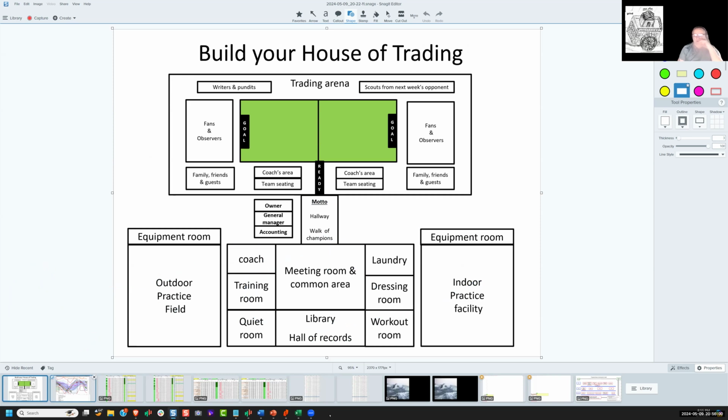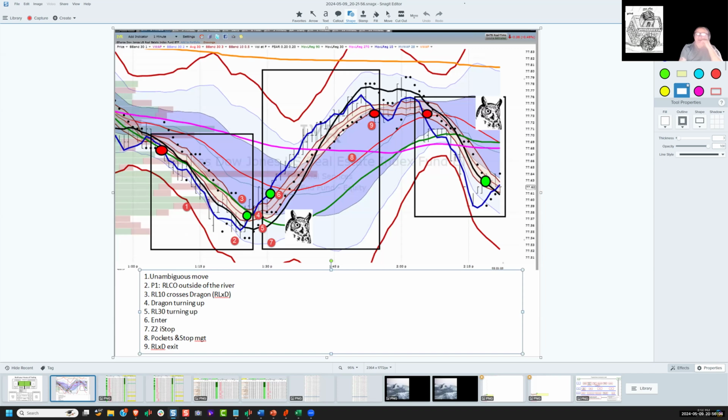Also, I like this old flashcard. This is a reminder of what the owl pattern is. It starts with an unambiguous move at 1. So that move is an unambiguous move, clearly down. And then you get a P1, which is the RL10 crosses the RL30 outside the river. You get the RL10 rolls up and crosses the dragon at 3. At 4, the dragon rolls up. At 5, the RL30 rolls up, and therefore at 6, you enter above the dragon, and there you go. And your risk is down to 7, where you can take either a Z2 or what we now take as the bottom of the RL10. And then that's your owl move.